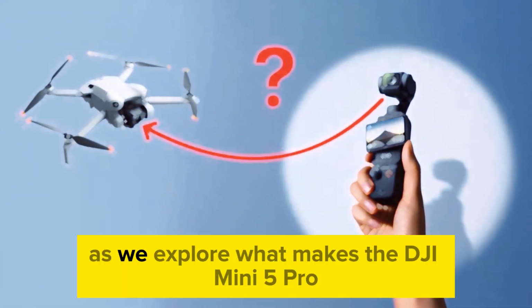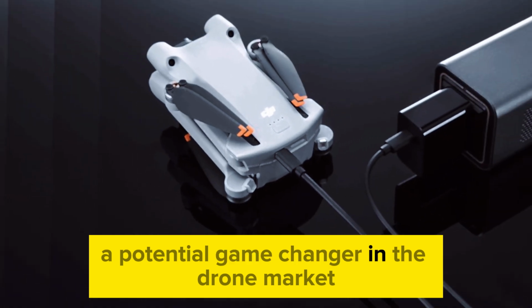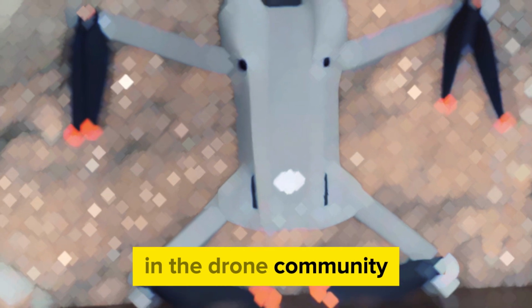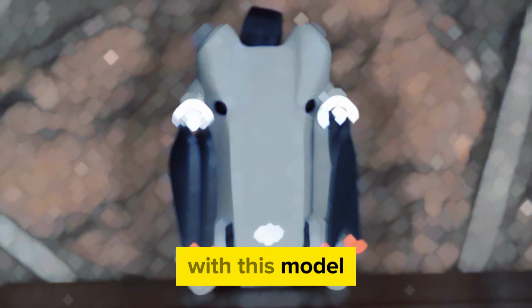Stay tuned as we explore what makes the DJI Mini 5 Pro a potential game-changer in the drone market. The DJI Mini 5 Pro has been the talk of the town in the drone community. Leaks and rumors suggest that DJI is set to revolutionize the compact drone segment with this model.